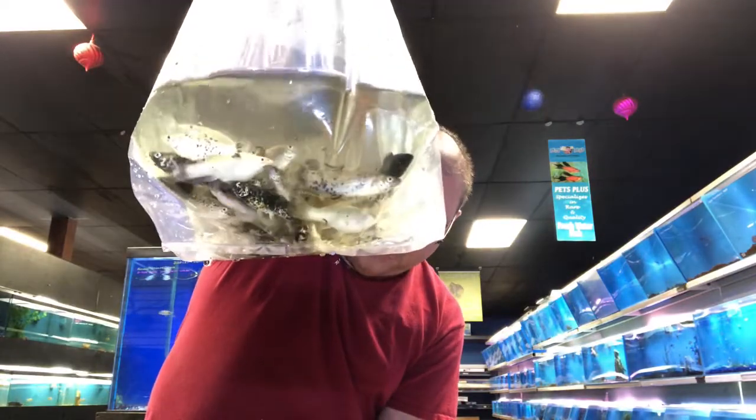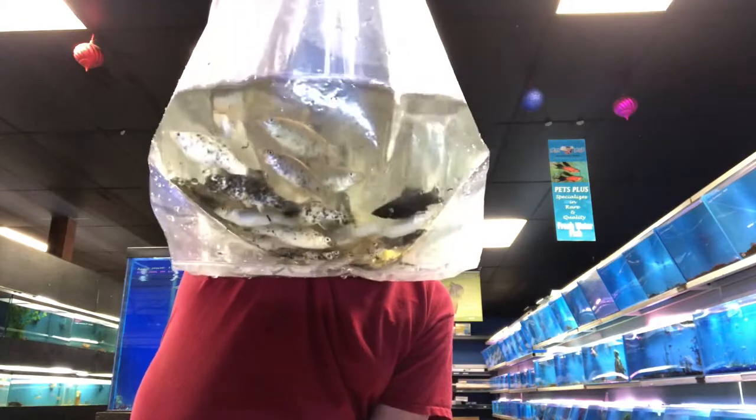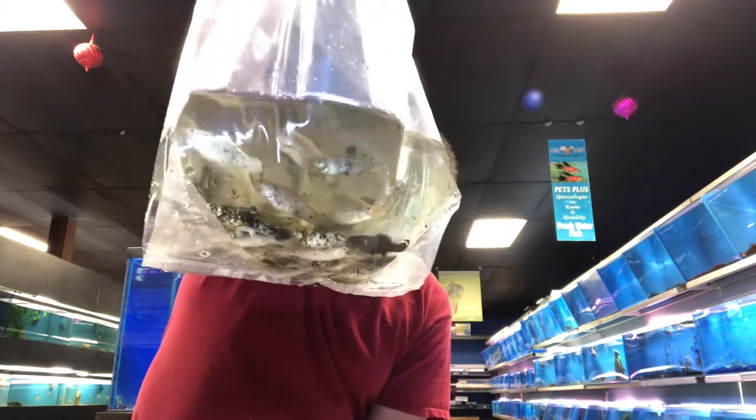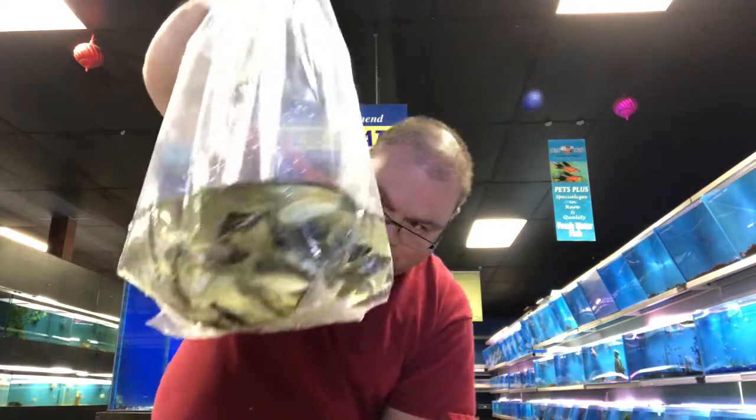This is something I hadn't ordered before. It's a mixed medium molly. That's a nice mix. There's actually orange tails in there, there's chocolates, there's Dalmatians, there's silvers, there's some gold dusts. They're nice size, that's a good mix.